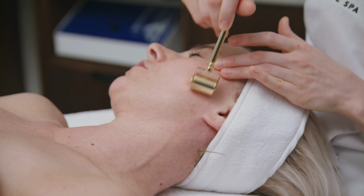So next on Nicole, I'm going to be using Environ's Revival Mask. This mask is an alpha hydroxy product, so it's going to help tighten and brighten her skin. We apply it with the brush that it comes in.